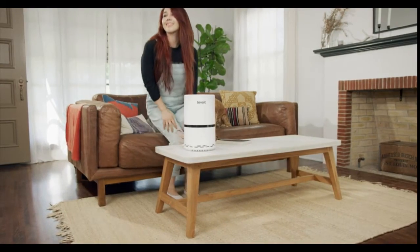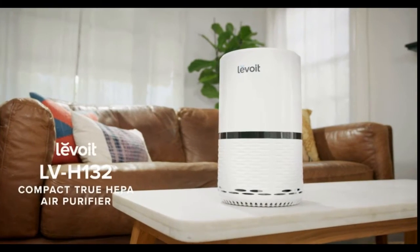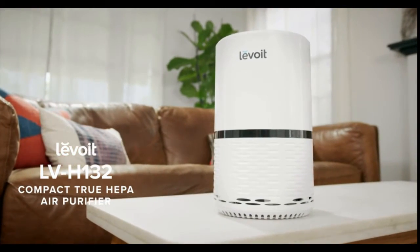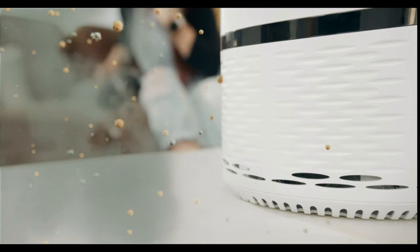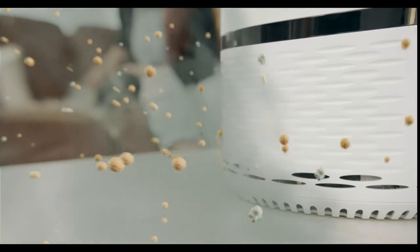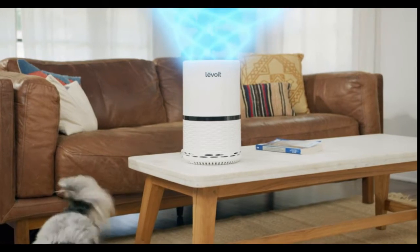Fresh air should always be available for you and your loved ones. The LVH132 Compact True HEPA Air Purifier can make that happen. Three stages of filtration catch dust particles, absorb odors, and capture 99.97% of airborne contaminants, as small as 0.3 microns.